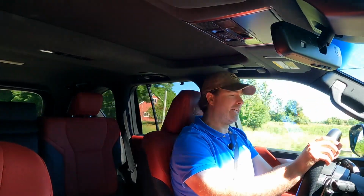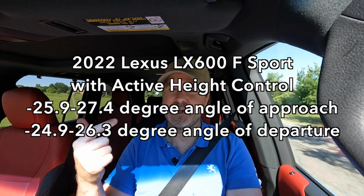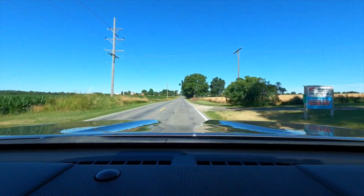But I also showed you in the walk around that this has quite a lot of legit off-roading kit, and that includes some of the core dimensions and structures of this thing as well. When you look at approach, departure, and breakover angles, Lexus claims that this can climb a 45-degree grade and that you can travel through up to 2¼ foot deep paths of water. That is 27.5 inches of water.